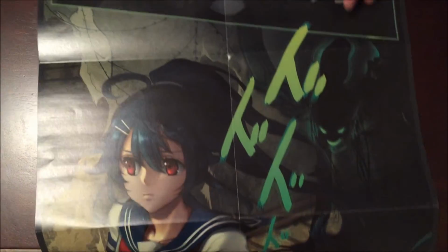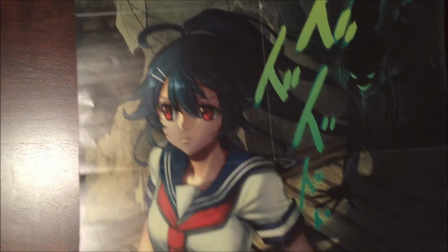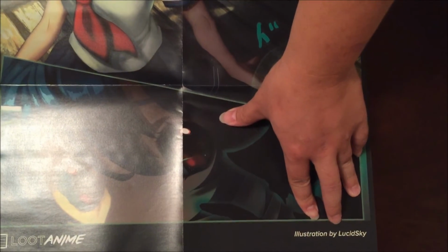Sorry for all the coughing. I'm recovering from a slight cold I had recently. But anyways, really cool artwork. Like I said, I've been contemplating putting this up with a frame just because of how awesome they all look. Thank you, illustration by Lucid Sky. So awesome on the illustration.